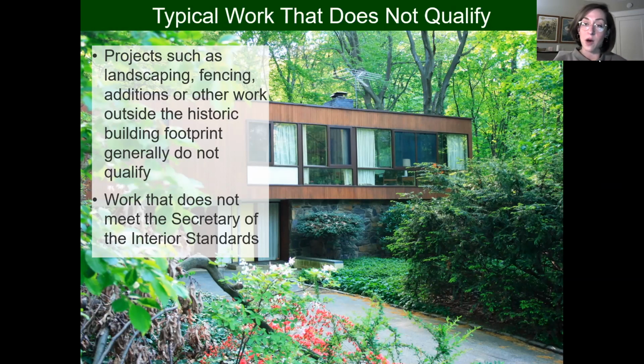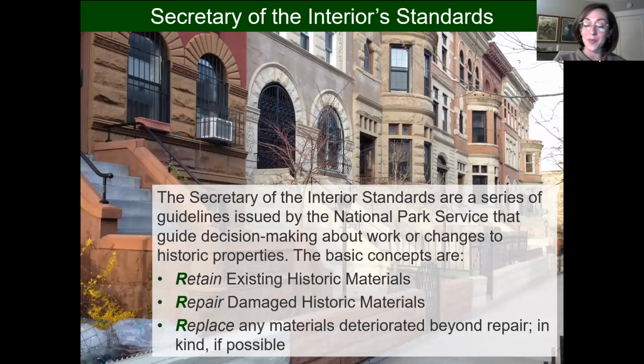Other work that doesn't qualify is work that doesn't meet the Secretary of the Interior standards, and we will talk about what those are right now. So the Secretary of the Interior standards are a series of 10 standards that we sort of live by as preservationists. These are issued by the National Park Service, and the standards are meant to guide decision-making about historic properties when changes are to be made through a rehabilitation project.